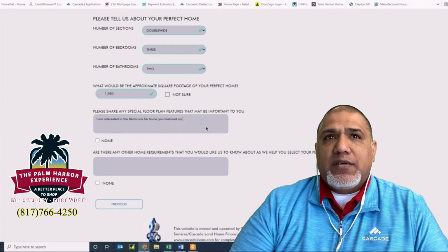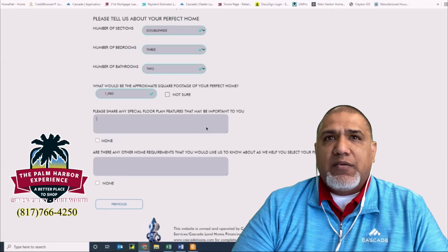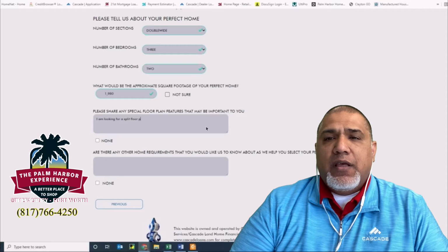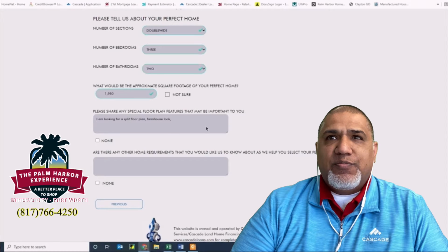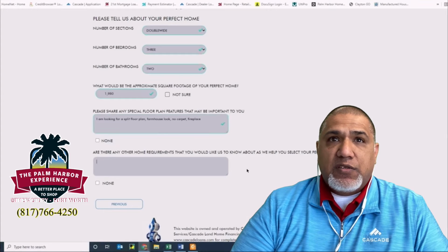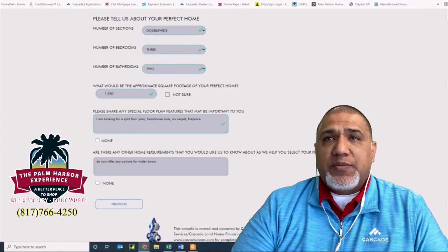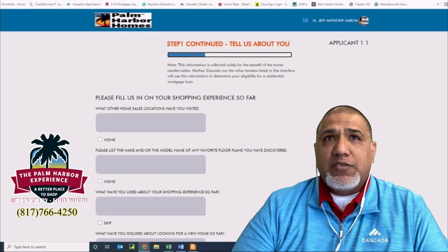You can see here I'm just typing out some general information, and we actually give you two opportunities to put information down just in case you forgot. Once we save this information, it'll move us on to the next screen. So let's take a look at the next screen.